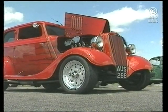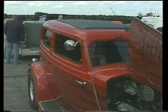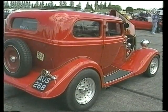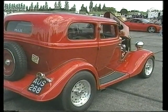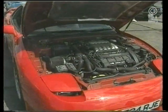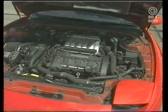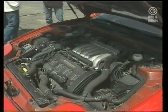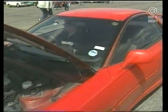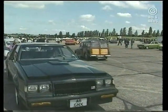Well, the reason we've got so many fantastic-looking cars at this particular event is that not only is it a test and tune day here at North Weald, it also incorporates the 21st running of Gary's Picnic. And Gary's Picnic, set up in the 1970s, I was there at the first one, was all about bringing hot rods and customs out onto the drag strip.